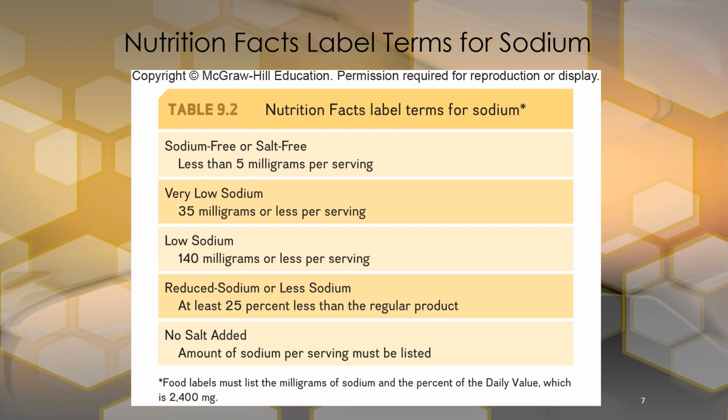Unsalted or no added salt means that no additional salt has been added during processing, but the food may still contain naturally occurring sodium. Oftentimes you'll see this with your canned goods, like canned green beans. Lightly salted indicates that the product has less added salt compared to the regular version, but it may not necessarily be low in sodium. A salt-free label means the product contains less than 5 milligrams of sodium per serving. And no salt added means that no salt has been added during processing, but the food may contain naturally occurring sodium.